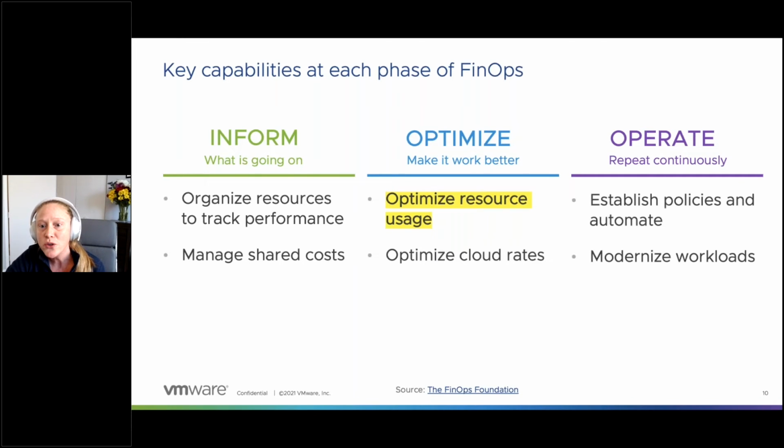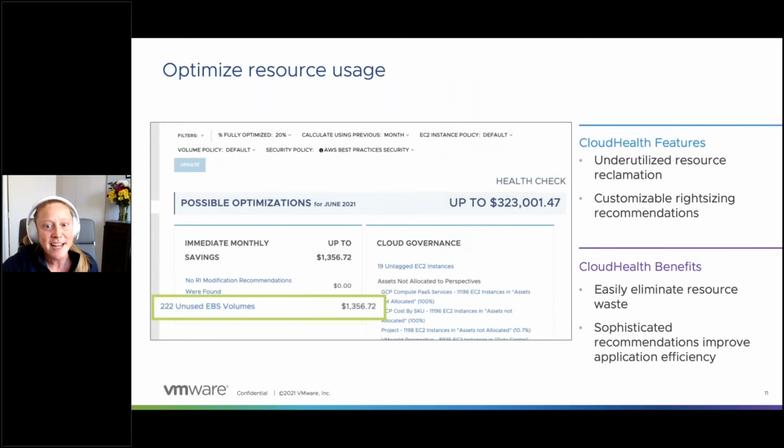So here you want to start to, after you've informed your stakeholders of what they're spending, we have a whole bunch of tools. I could probably spend an entire hour just sharing with you all the different optimization tools that we have in CloudHealth. But I can't get into all of them today, so I'm just going to highlight a couple of things that we can help you do, such as uncovering resources that are running in your environment but are not being used. And we actually see this quite a bit. We call these zombie assets.